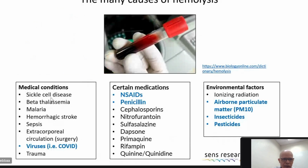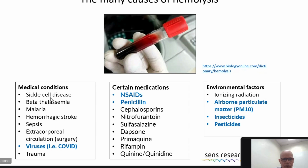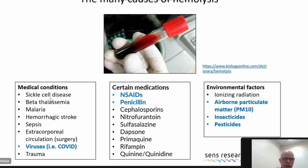There are, of course, many causes of hemolysis, not only sickle cell, but malaria and hemorrhagic stroke, sepsis, a lot of other things, even viruses and infection, and certain medications that also induce hemolysis, including the pain medication that we take very often, some antibiotics, and environmental factors, airborne particles, smoke, pesticides and insecticides and all kinds of things. So you can imagine, even a healthy person is exposed to at least the ones highlighted in blue here, kind of frequently during our lifespan. So every time there is extra hemolysis, that damage continues to accumulate in the body over time, and it can be harmful at the end.